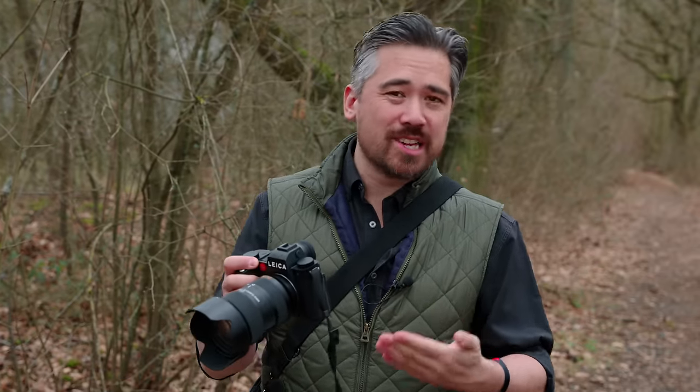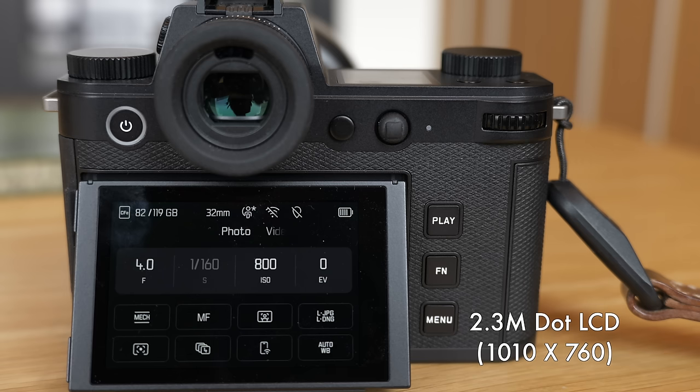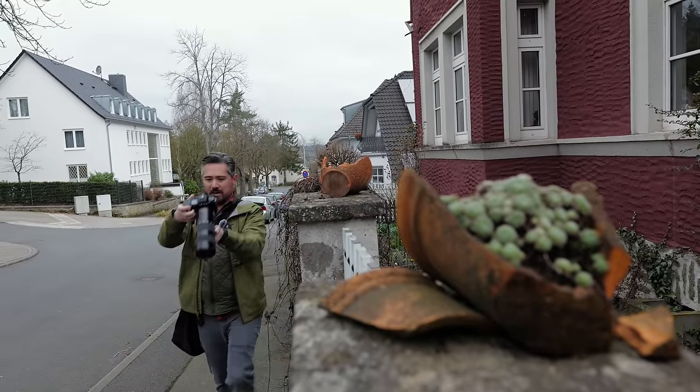So one of the main complaints on the SL2 was the screen. It was perfectly fine resolution. The problem was it didn't articulate at all. It was fixed to the back of the camera, which is of course awkward when you're doing photography at lower angles or above your head. So we now have a jump on the panel up to 2.3 million dots, which is nice. More importantly though, it now fully articulates to be a waist level finder. Nice articulation there if I want to shoot above or down below.